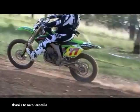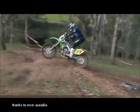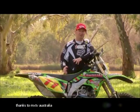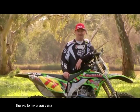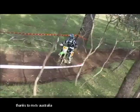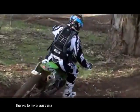Boys, for the last time this year, what did you think? For this week's bike test, we thought we'd have something a little bit special. We've got a stock standard KLX450R, but this one's been blinged up. All the road going stuff, everything like that has been taken off the bike. It's basically in competition mode.